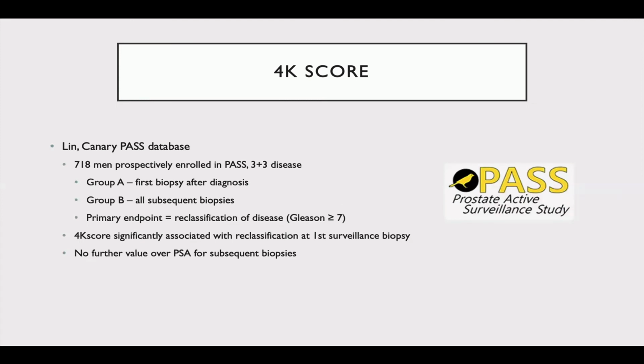Lin used the Canary PASS database, a database to which UBC contributes patients, to investigate whether the 4K score improves prediction of prostate cancers over total PSA and age alone. The 4K scores were calculated before the first and subsequent surveillance biopsies in order to predict the presence of intermediate risk disease in 718 men on active surveillance. They found that the 4K panel was significantly associated with reclassification at the first surveillance biopsy, but provided no benefit at subsequent biopsies.